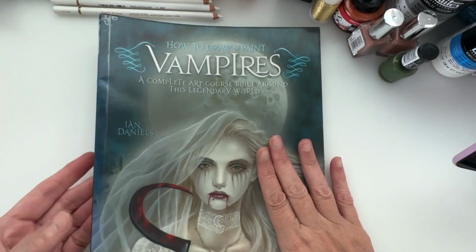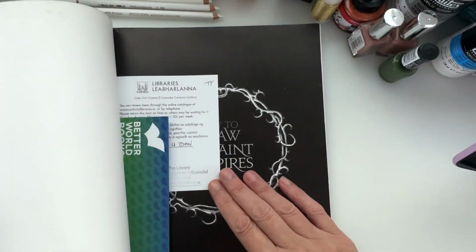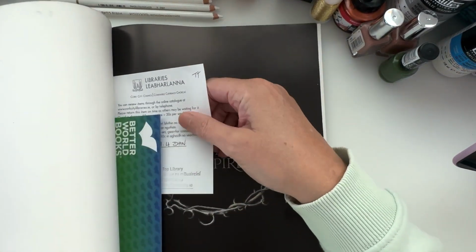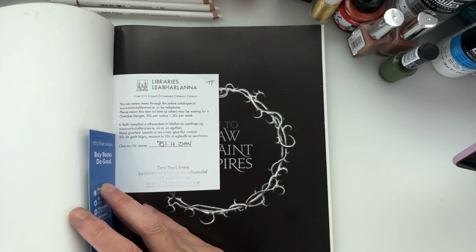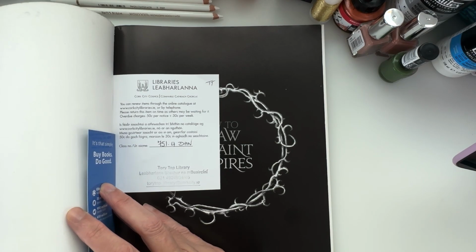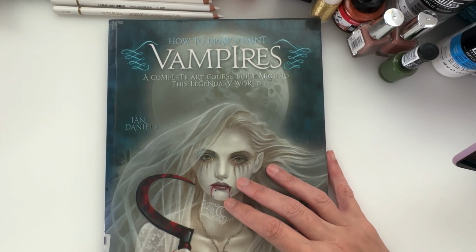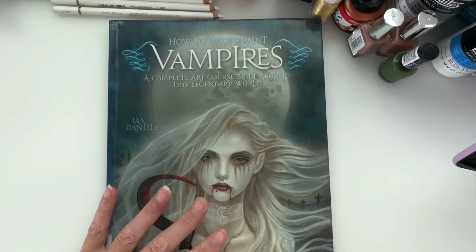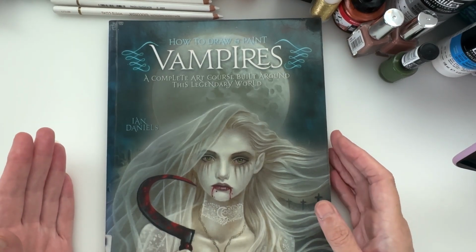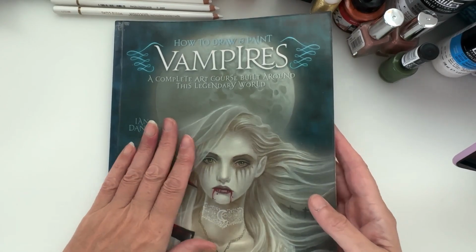This next one, with Inktober in mind and Drawloween and all that kind of jazz, I ordered. It's a second-hand book, and looking at it, it's really cool. It came from Cork City Council, so it's all the way from Cork. I ordered it through World of Books because they are the best place for me to go for second-hand books at a reasonable price. So, How to Draw and Paint Vampires, a complete art course built around this legendary world. This is by Ian Daniels.